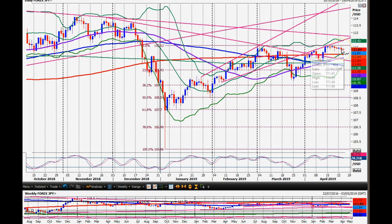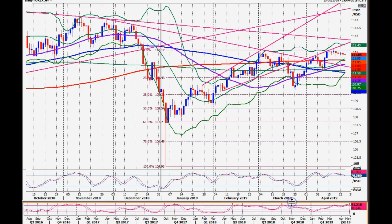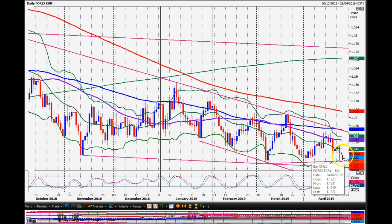Dollar yen, I'm still looking for that move to the downside. We got to 111.64 yesterday, offering some profit on the shorts if you've still got them. It's been a struggle to hold on to them because we're really not doing anything. But it does mean that we are starting to move to the downside away from the 200-day moving average. So it's, as I've said before, not the best trade idea, but that's my best idea for this pair at least. Euro US dollar, I've not really had much of a view on.